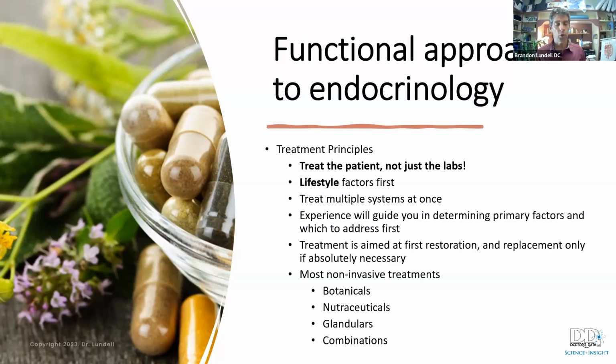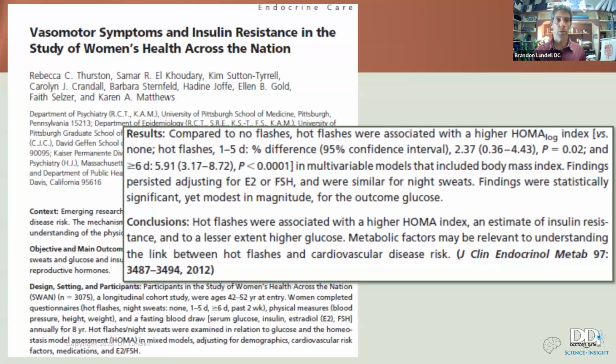Lifestyle factors first. Treat multiple systems at once: your gut, your microbiome, your mitochondria, the receptors, the endocrine system. Experience will guide you in determining the primary factors with each patient. Treatment is always aimed first at restoration, and replacement only if absolutely necessary for a short period of time. The most non-invasive treatments in order typically go botanicals, nutraceuticals, glandulars, and then combinations of the three, plus then your compounding or end-stage hormones.